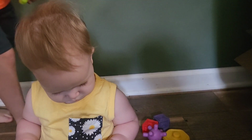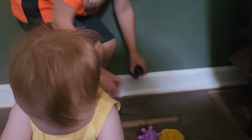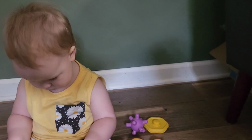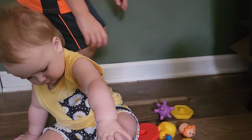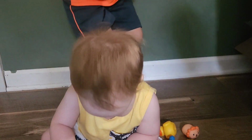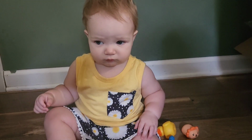For anyone who wants to take it to the next level, I do want to also note that these are considered a Montessori educational toy because they promote logical thinking, they help improve motor skills, hand-eye coordination, as well as shape recognition. Especially if you get on the floor and play with your baby with these toys, you can definitely do a lot of teaching while playing.